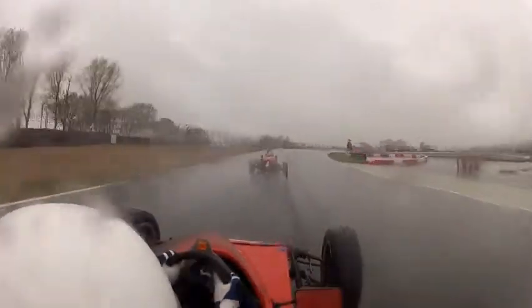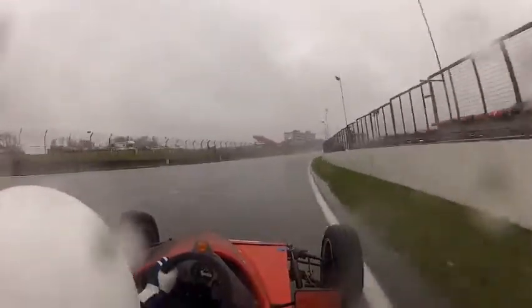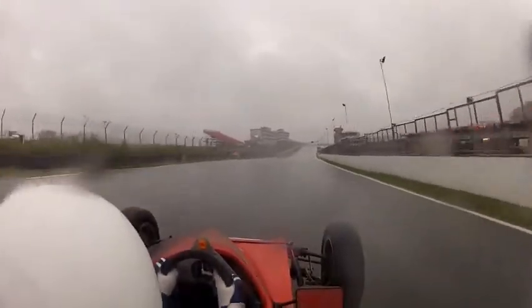Now powering down through Clark Curve, and almost on the grass there, lapping the back marker with Evans. Lots of commitment there. Some would say perhaps too much. Ben Miloudi then, he's got some traffic. And look at that, arm up in the air for Evans. Not impressed with the back marker, not getting out of his way.